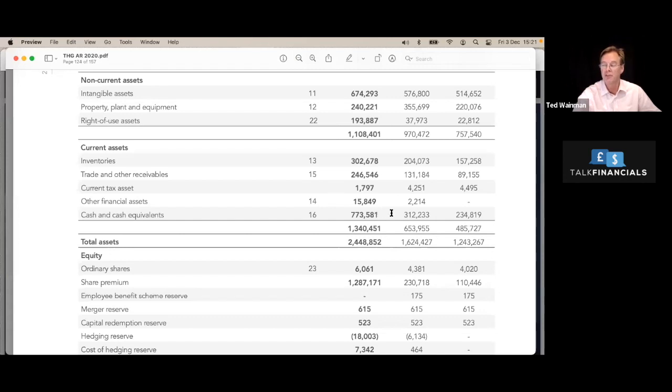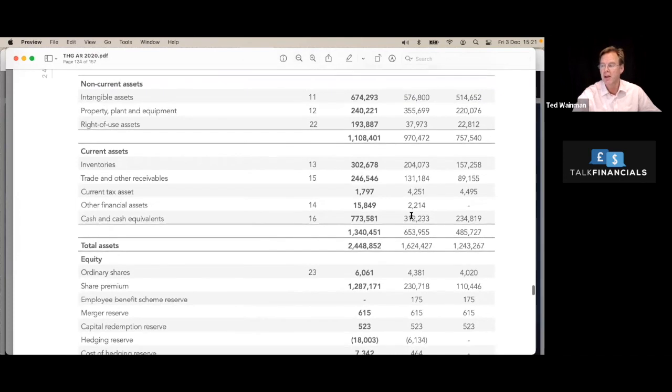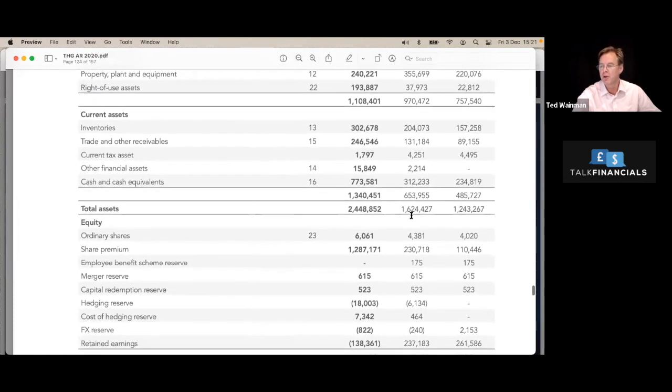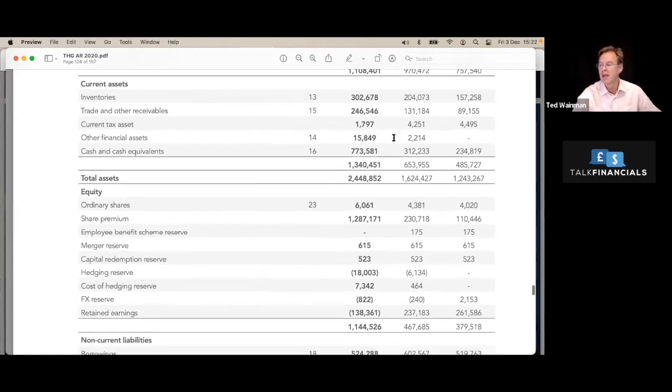So they've done something between 2019 and 2020 to raise that cash. And we think we know what that is, because obviously they went through their IPO, their flotation. And that's shown to you here in their share premium. We see here a very substantial increase in the share premium and the ordinary shares. We read these two lines together, in effect showing the increase.